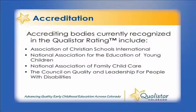And then for each of the components, so family partnerships, training and education, learning environment, and ratios and group size, you can earn up to a maximum of 10 points per component. So you can get 8 total points for ratios and then 2 total points for group size, which totals 10. And then accreditation is the last component of the rating that we look for. We recognize programs with an additional 2 points if they are accredited by any of these agencies that are listed on the screen.